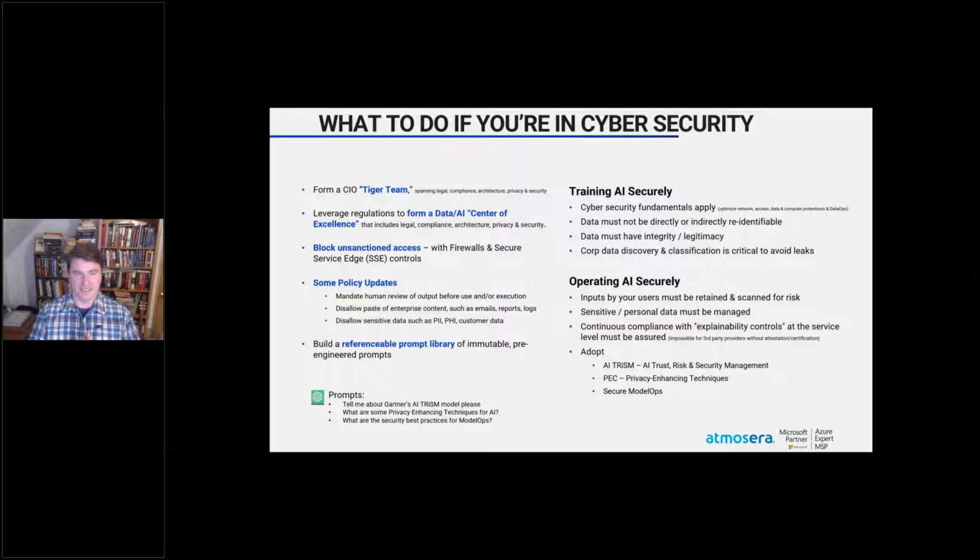But I think the most interesting in terms of operating securely would be the secure model ops. If you're in the application development space, you're aware of DevOps. If you're in the cloud space, you're aware of DevOps, to be sure. And model ops is that version of that that's specific to machine learning and data service development. And just like DevOps, model ops is really focused on developing and the lifecycle of developing these data services.